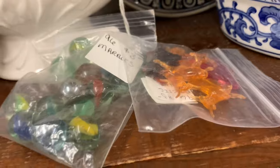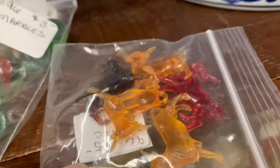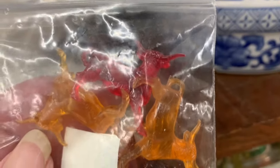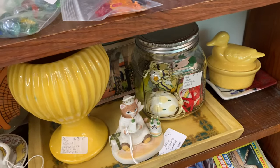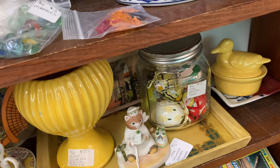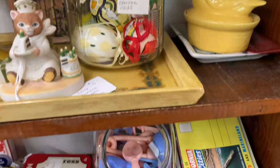Here's the plastic, little plastic bulls, maybe? Oxen? Who knows what those are? I don't think I bought those, but I was really giving them the ones over there. They're so teeny, tiny. So yeah, all of that stuff interested me. There just wasn't anything really sellable.